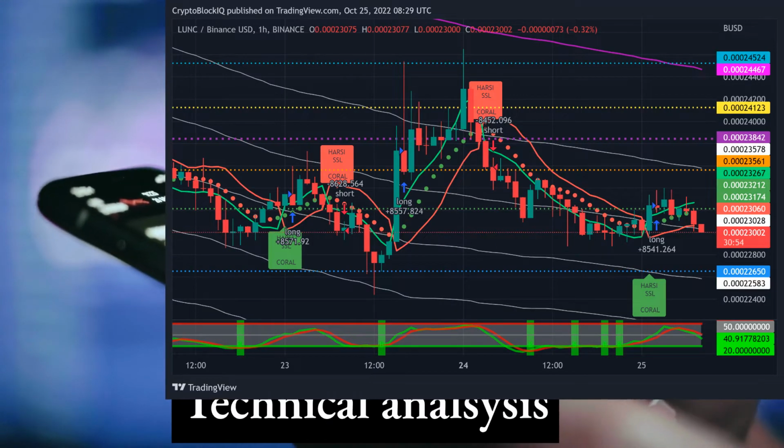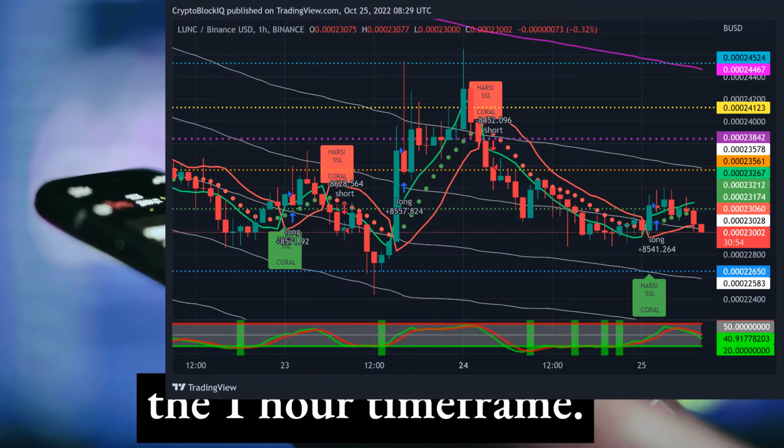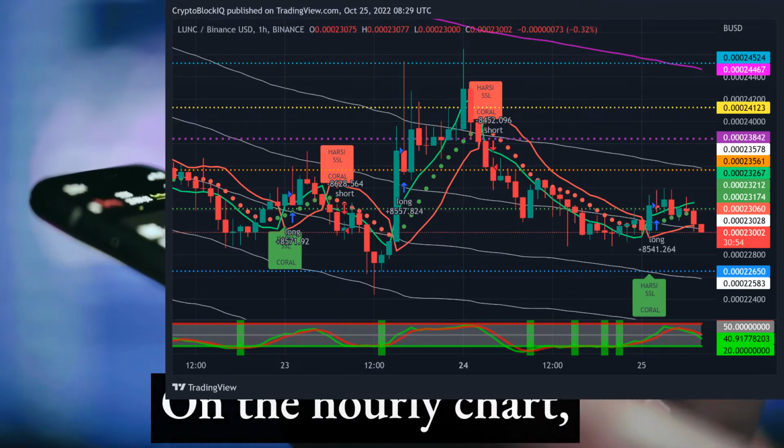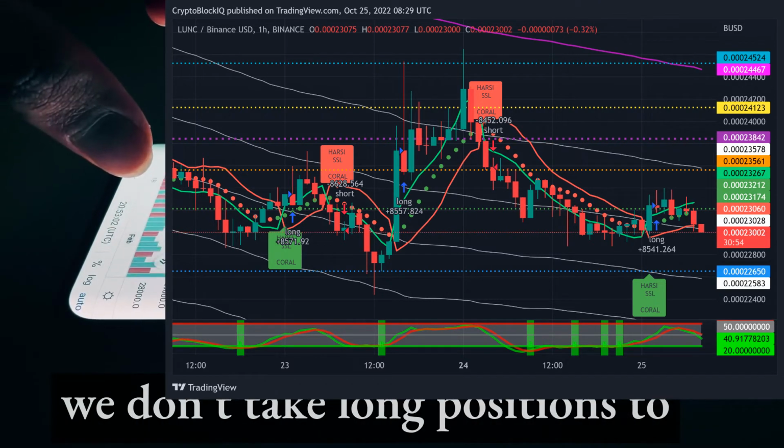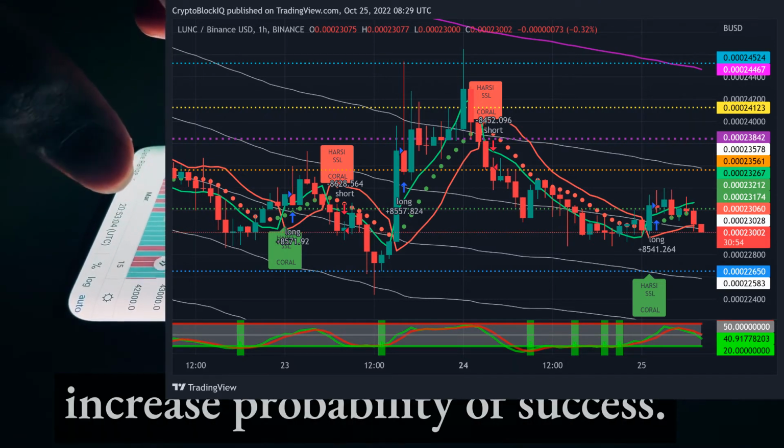Trading System 2. Technical analysis and trading signals on the 1-hour timeframe. On the hourly chart, we see the buy signal. This is a very weak signal in the larger strong downtrend, and we don't take long positions to increase probability of success.